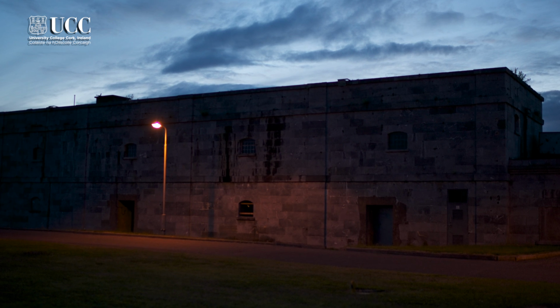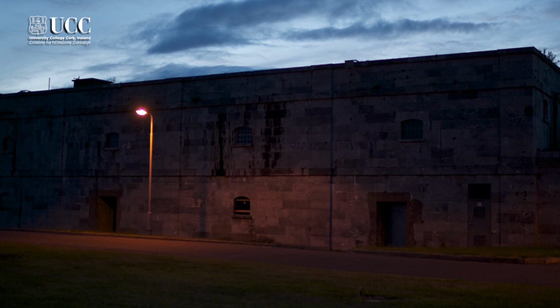One of the areas the archaeologists are investigating is the development of the convict prison. A key area of research will be to contrast the 19th century prison to the 20th century one that operated by the Irish state on the island from 1985 to 2004.